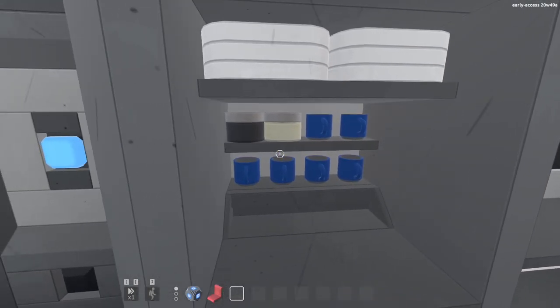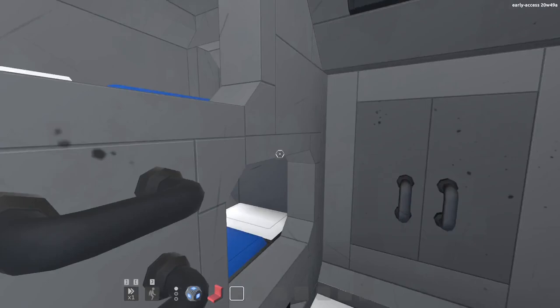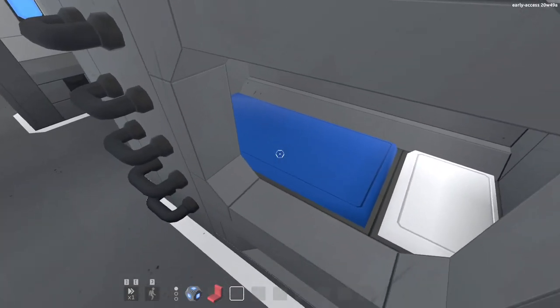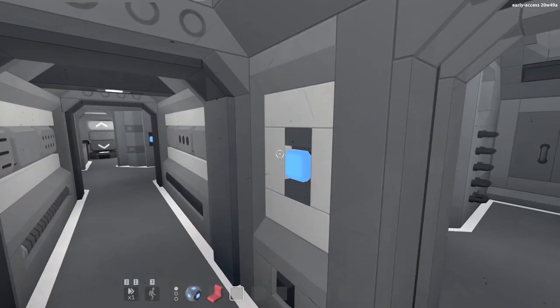Coffee mugs, of course. Love it. Oh, I like that these cabins are halfway sealed. And that is sweet, how they're blocks. That's crazy. All right, let's see.